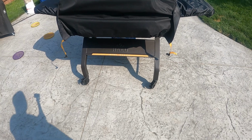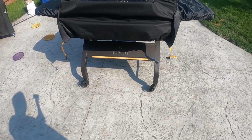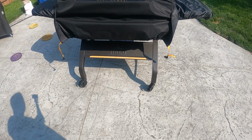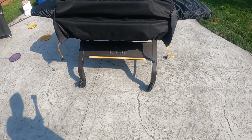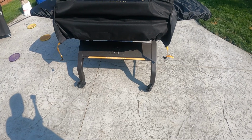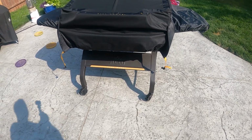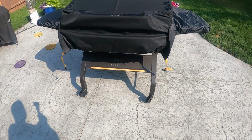Now I will be putting in a pavilion here, kind of where it sits over this whole area, so it will be somewhat protected from sunlight, I guess, wherever I put it. That will help if fading does become an issue. All right, so let me get this thing uncovered, and then we'll talk about it some more.